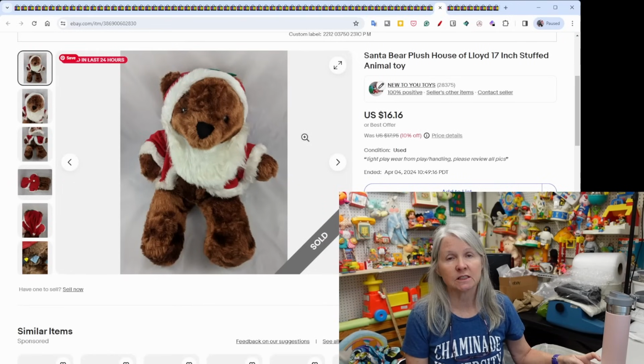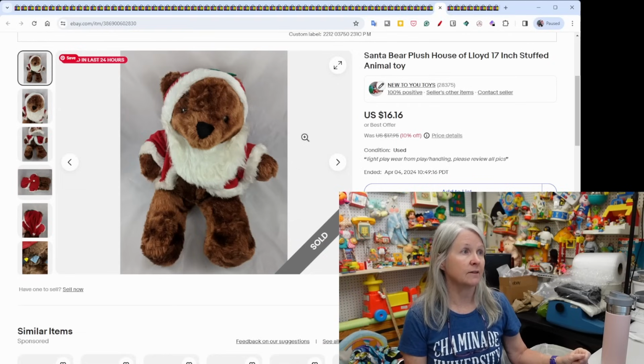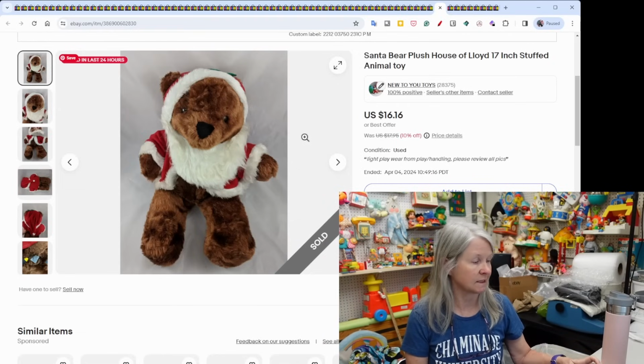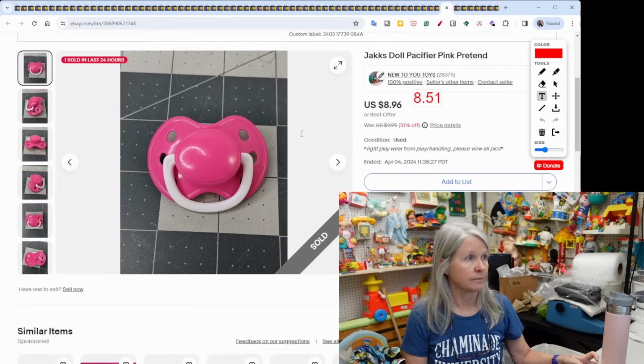Santa Bear Plush. This is from House of Lloyd, which is also like Christmas Around the World. 17-inch plush. Took a really long time to sell, though. $16.16.